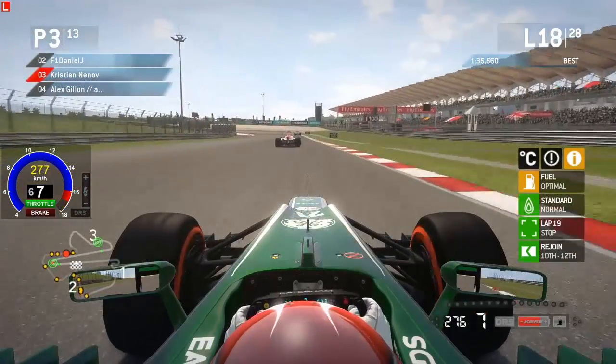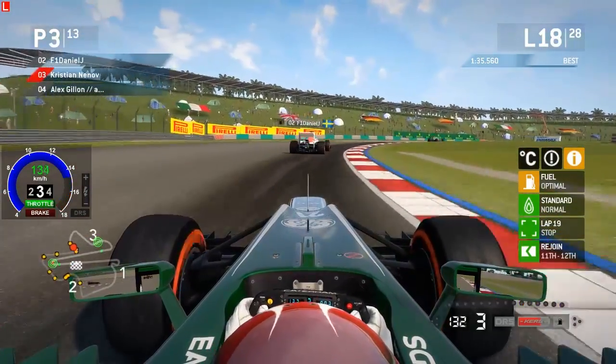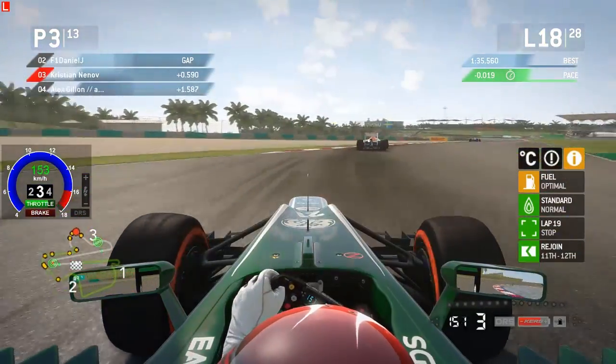And if I'm not mistaken here, I think Kristian might actually be pulling a gap to Alex Gillen, even though Alex has the fresher tires. Yeah, Alex just about keeping with Kristian. The pace looks pretty similar.